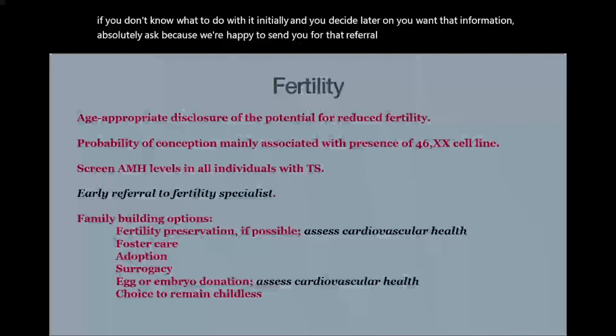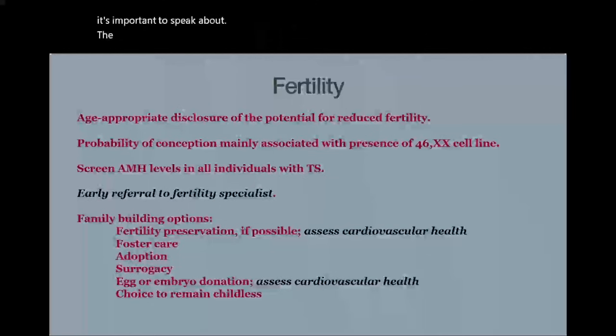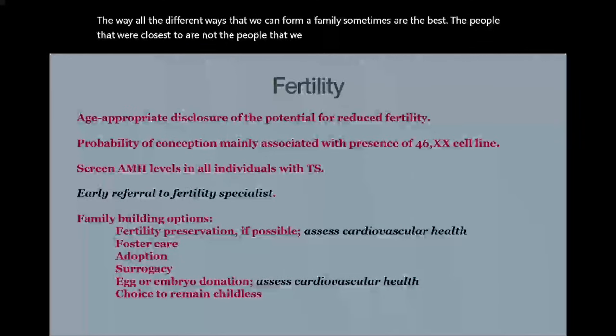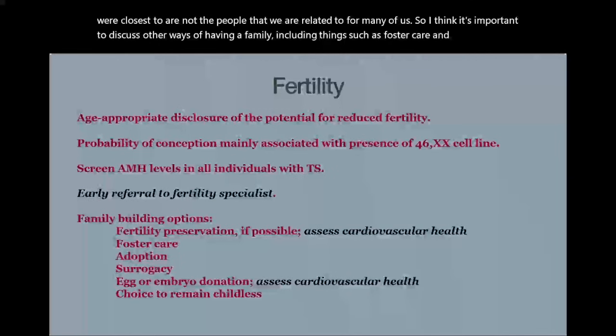And of course, I think it's important to speak about all the different ways that we can form a family. Sometimes the people that we're closest to are not the people that we are related to, for many of us. So I think it's important to discuss other ways of having a family, including things such as foster care and adoption, and surrogacy and other methods.